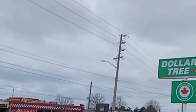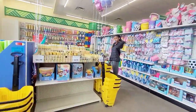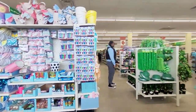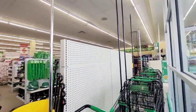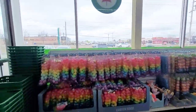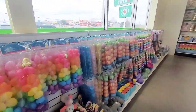Guys, today I'm going into Dollar Tree. It's my very first time visiting this Dollar Tree here. The kids are with me, and I'm going to do some shopping, and I'm also going to give you a tour of this Dollar Tree. As soon as I enter the store, guys, I realize it is huge. Just stay tuned and watch, because I was able to see some amazing stuff.